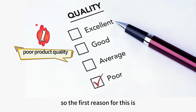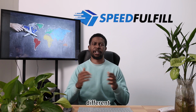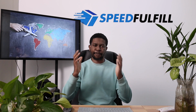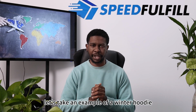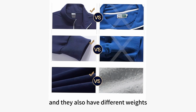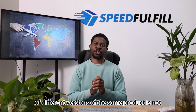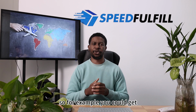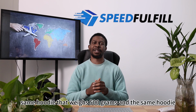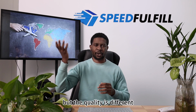So the first reason for this is poor product quality. In China, the same product can have different kinds of quality. You can have high grade quality, medium grade quality, and low grade quality for the same product. Let's take an example of a winter hoodie. The inner fabric of these hoodies for different qualities have different hand feels, and they also have different weights. While the picture may look the same, the actual product quality of different versions of the same product is not. So for example, you could get the same hoodie that weighs 300 grams, the same hoodie that weighs 500 grams, and the same hoodie that weighs 700 grams. So the product is the same, but the quality is different.